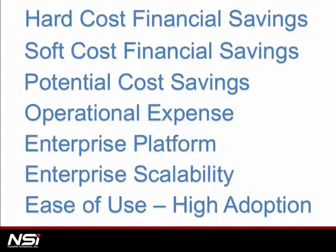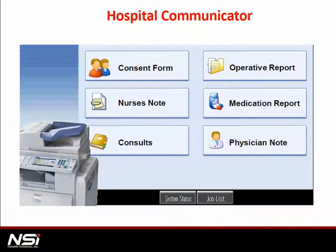And we're able to do this by providing you savings. So you're able to save your way to compliance. Hard cost savings, soft cost savings, potential cost savings. You can make it an operational expense and just add it to your copier monthly lease payment. And now it's an enterprise platform you can grow from, and it's easy to use.